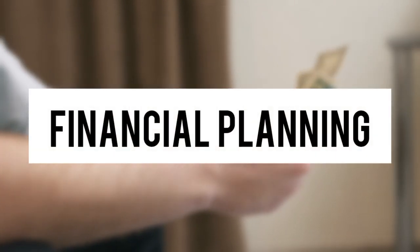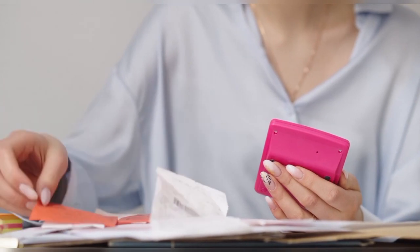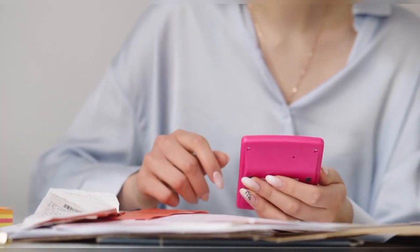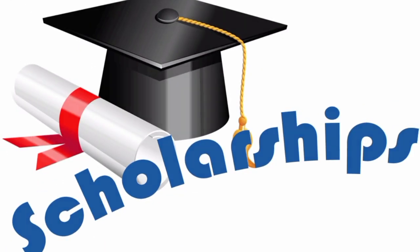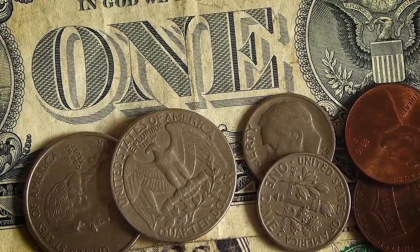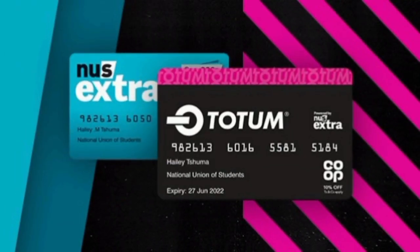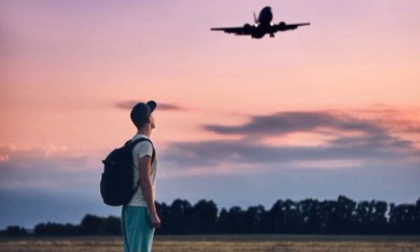Financial planning. Budgeting is crucial when studying abroad. Start by researching the cost of living, tuition fees, and any additional expenses in your chosen destination. Look for scholarships, grants, or other funding opportunities that can help offset the costs. Create a realistic budget and save money in advance. Consider using student discount cards and exploring cost-effective travel options.